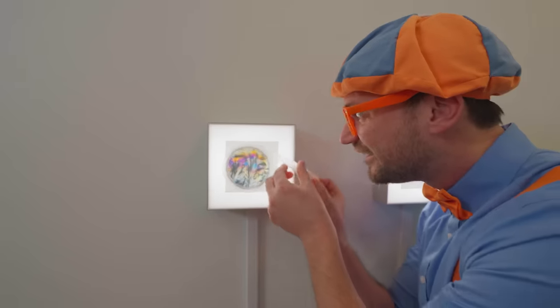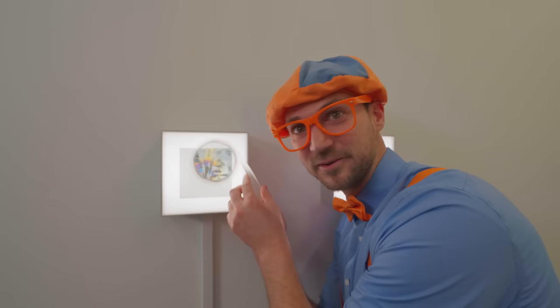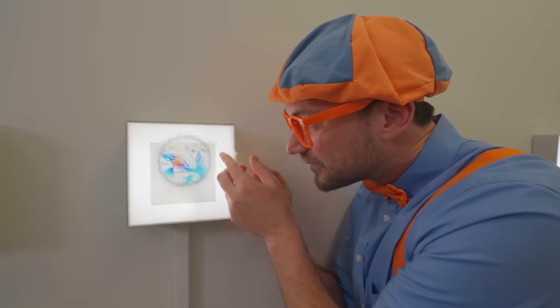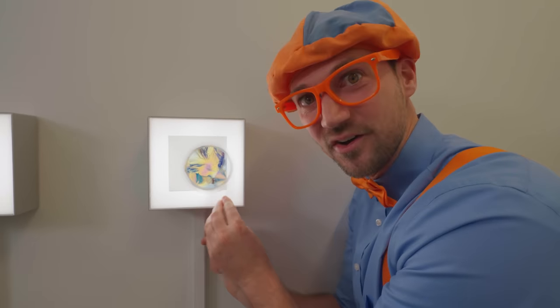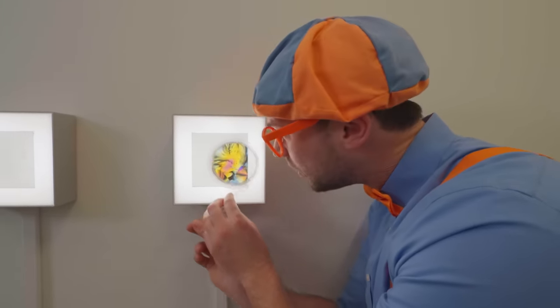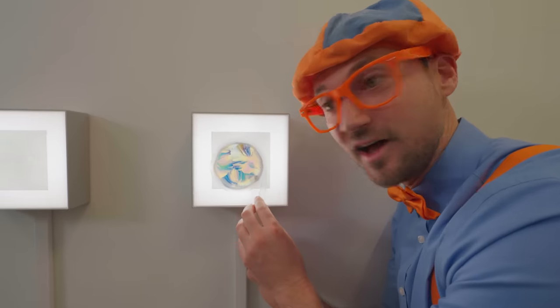Whoa, so pretty and colorful. Whoa, oh, what does this one look like? Oh, this one is also very colorful. How many colors do you see in there? I don't know, but there's a lot.